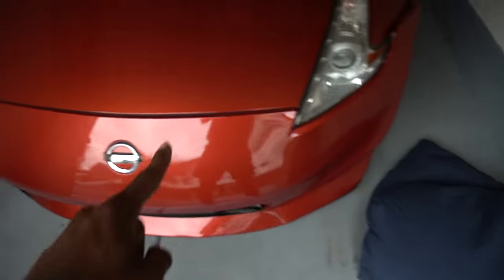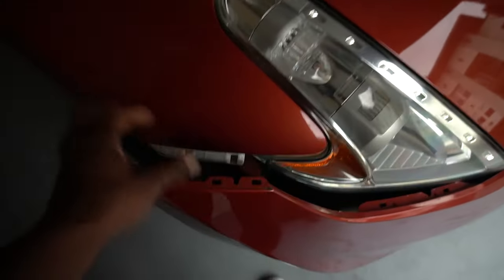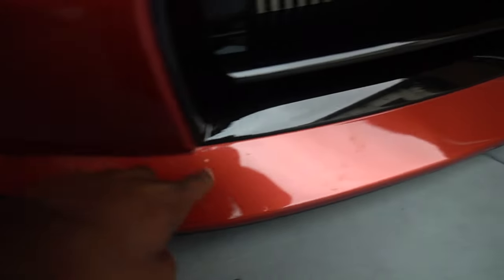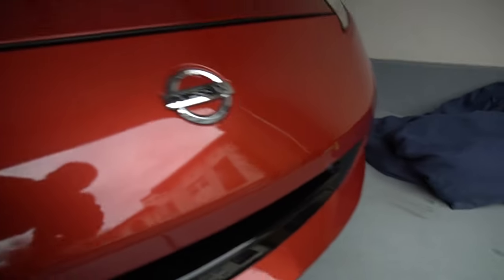There's a lot more damage underneath the car because it's undershot, but yeah, I can't even bend this down, right? And the bumper completely folded right here. There's stress cracks right here. I don't know if you guys can see, but it's up against the intercooler. Yeah, it's pretty much done. All over here it's broken. You can see it's broken.